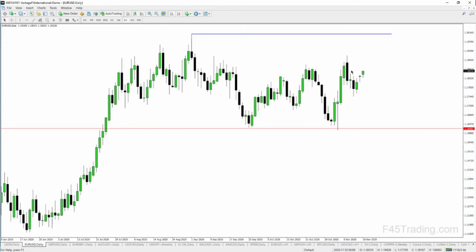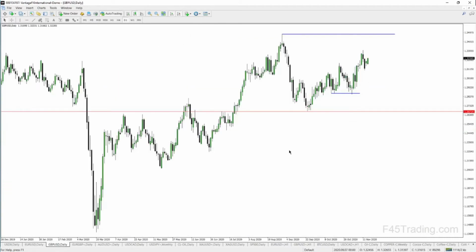So I'm expecting higher prices. I'd like to see them take out this high here from a couple weeks back, and then ultimately this high here. So we'll see if we get that this week, but that's what I would like to see. I'm going to keep this short and sweet as well, guys. There's not much to talk about other than that.